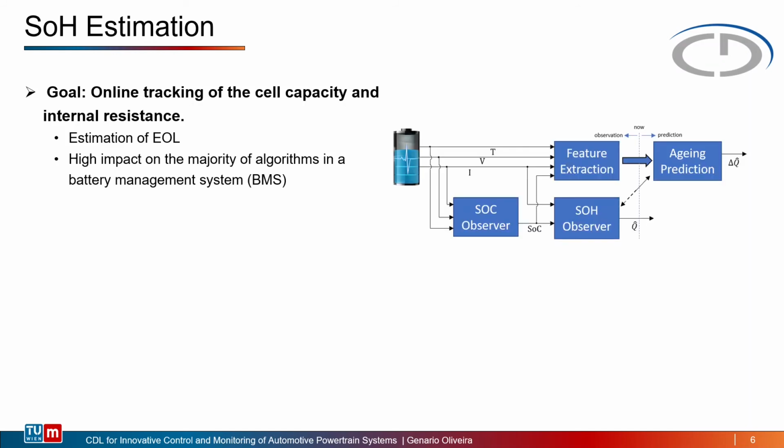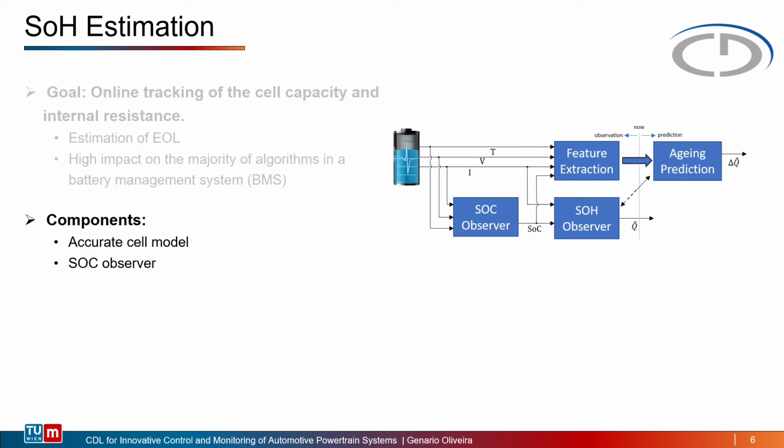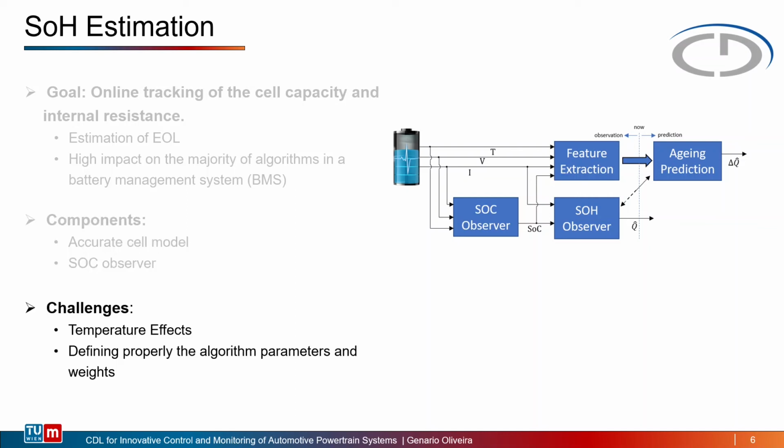This block diagram shows a way in which the SOH observer would be connected to an SOC observer and to the aging prediction models, together with the feature extraction block, and how they would work together to create an estimate of the capacity now and a prediction of the capacity change in the future. In order to achieve that, we need to have an accurate cell model for the SOC observer and the SOC observer in itself. And there, of course, there are some challenges associated with it, mainly temperature effects and defining properly the algorithm parameters and weights.